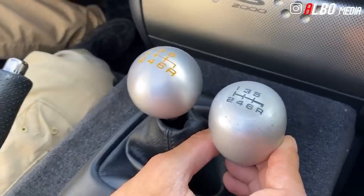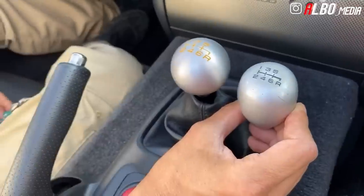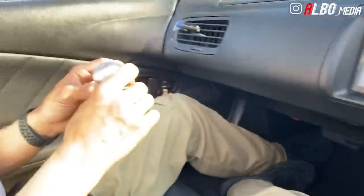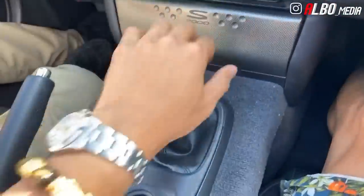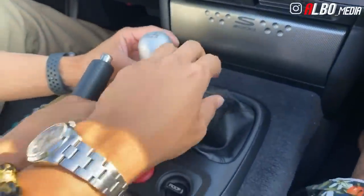Okay, comparison time. Old AP1 shift knob, new Type S AP2 shift knob. I mean, this one is bigger, and obviously the shape is different. And let's just see how it feels. Oh, I like that. I like that very much. So the number one reason to get a new round shift knob is to match the shape of my head.